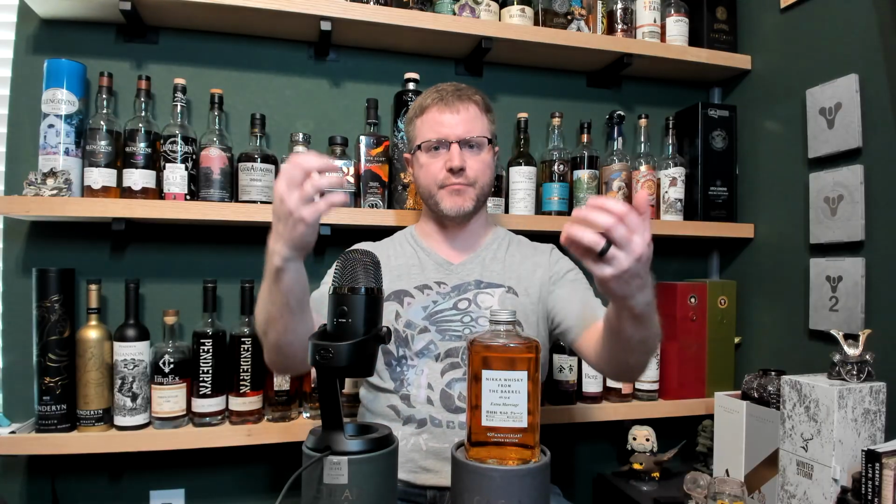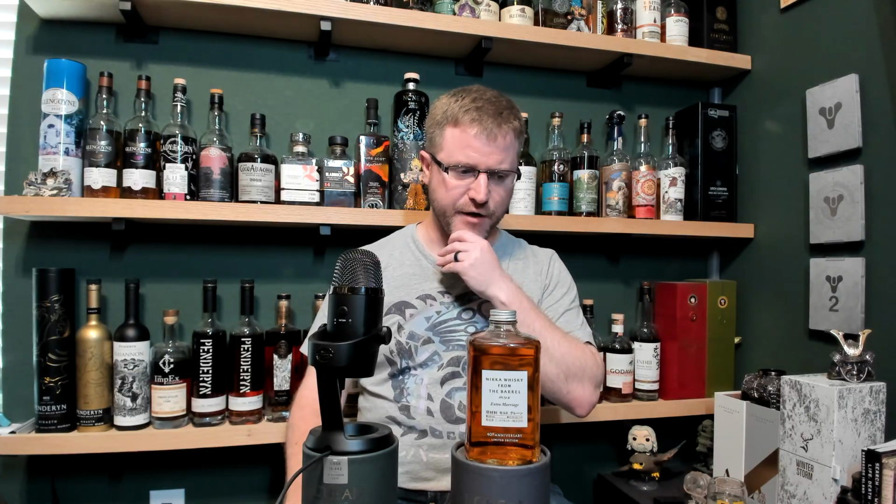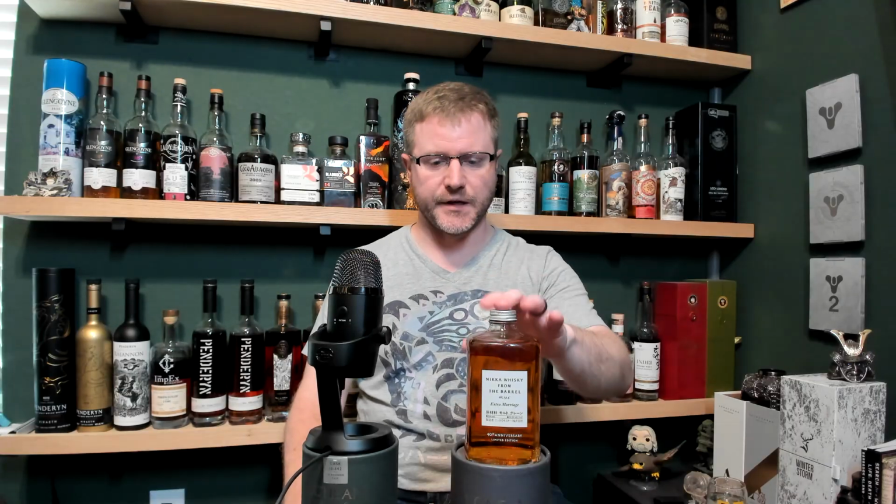That fruit really pushes forward. The earthy peat note is still there, but it's kind of dipped down a little bit, unlike the nose that shifted. That's fascinating. I wonder if the blends are different on these. My regular Nikka from the barrel is probably about 3 years old at this point. And I just picked this one up last month.